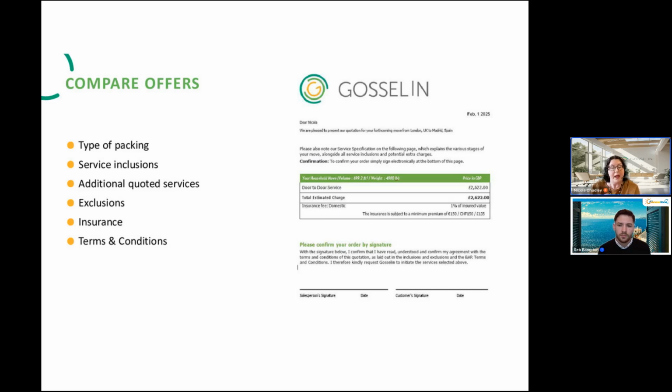There are also multiple transport options available. So just make sure your moving partner has selected the option that works best for you. For example, there's a more economical shared truck service. It might take a bit longer, but you're sharing the costs with other people in that truck. But then there's also a faster dedicated truck that will leave one property and drive directly to your new property. So just make sure that what you need is what has been included in the quotation.